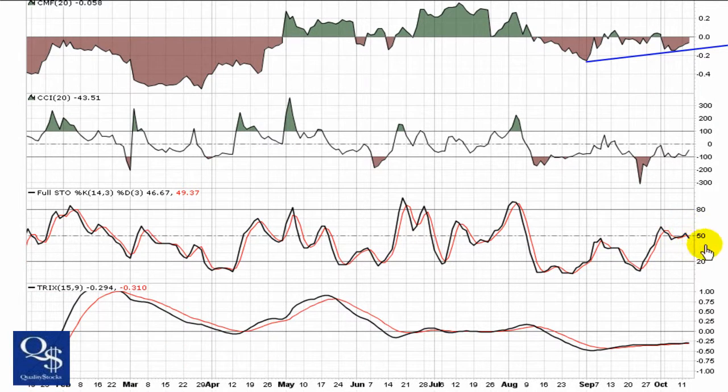So we just want to keep an eye on this. It's still middle of the road. It's not really in a super weak position, but it's certainly not in a strong position. So we're going to keep an eye on this to try and make a move back above 50.